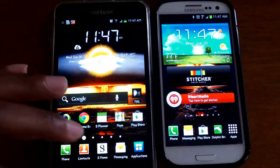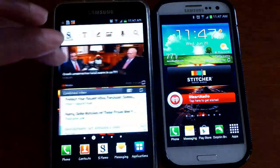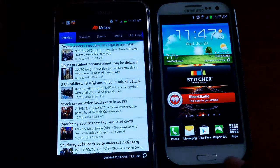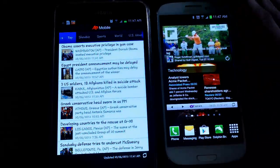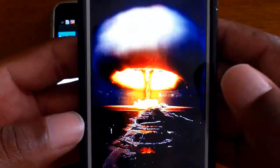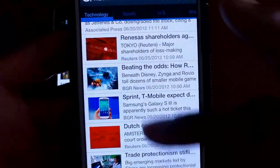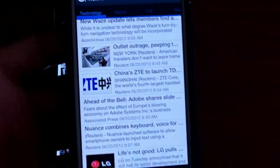So basically, I want to start off by saying one of the things that I did not like is that Samsung removed the news widget. This little widget right here. I was kind of fond of having the AP news, and the widget they switched it out for is this little widget right here. Basically, they switched the AP out for Yahoo News, and I don't know if Yahoo is associated with AP, but there are different reports in here, like Reuters. It's also got a BGR, AFP. So there you can go see Reuters, and then there's Associated Press right there.